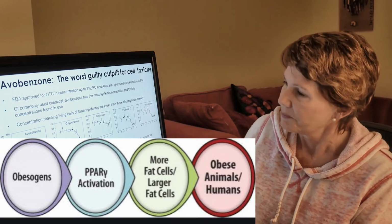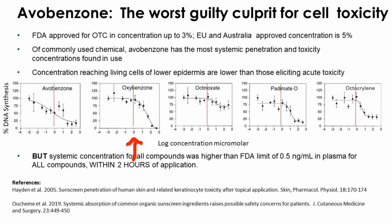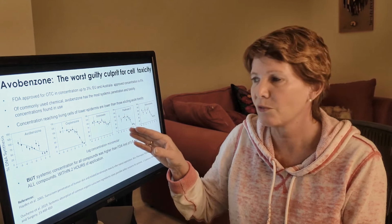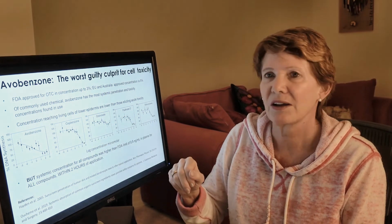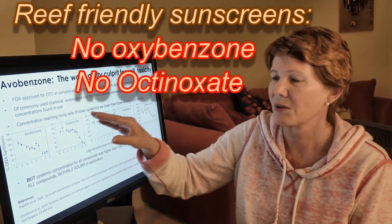These are the two compounds that are bad for coral reefs. And you can see if we look at zero, they're not affecting DNA synthesis. And there's really no evidence that they're bad for humans, but we do know they're bad for coral. So by using a mineral sunscreen, you're going to avoid all three of these compounds. But still, if you're going to be diving near coral reefs and you're not in an area where sunscreens are regulated, please choose a sunscreen without these two compounds.